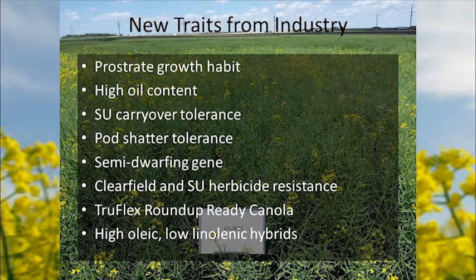A lot of industry partners are working on oil content as well as SU carryover tolerance. We're evaluating our first winter hybrids with pod shatter tolerance in them, so it'll be interesting to see how they perform in a Southern Great Plains environment. We're starting to see more Clearfield hybrids, as well as soon to see the TruFlex Roundup Ready canola come into the winter canola market. That's a couple of years down the road, I believe. And then we're also seeing more specialty oil, high oleic, low lin type oil profiles.